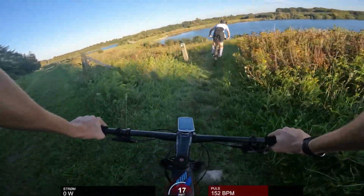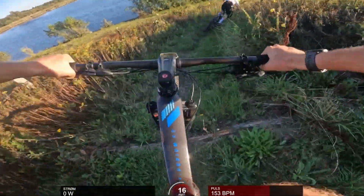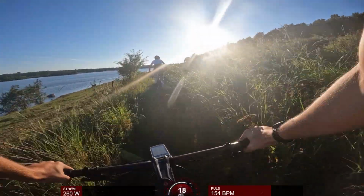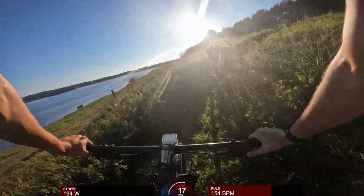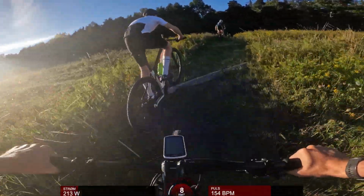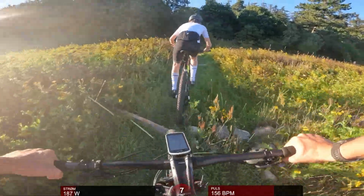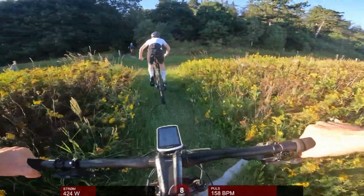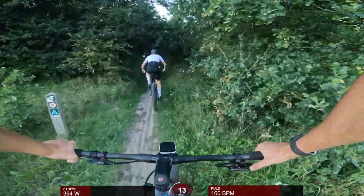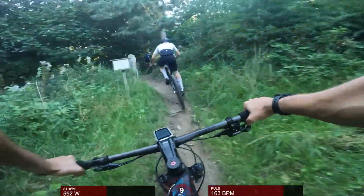So as you can see, we are now getting out into the open. I'm pretty sure it's a red line we take here, and Morten is going on the blue line, and it's really bright, and I was way too close to Gustav going up this uphill, so I basically had to stop. So it's a pretty difficult ascent, and now we're getting into the biggest and steepest ascent of the trail.